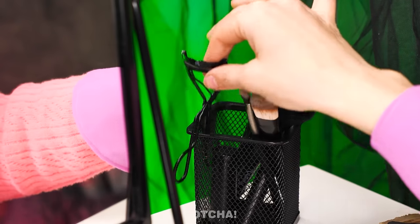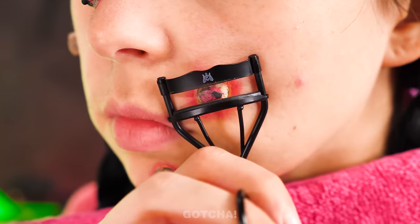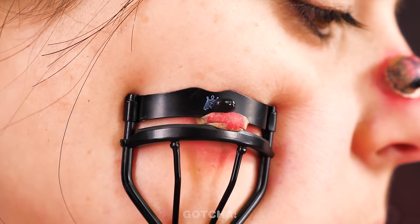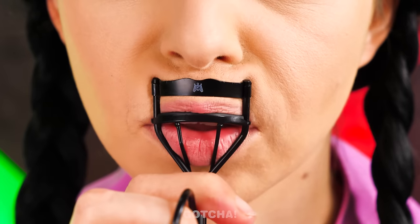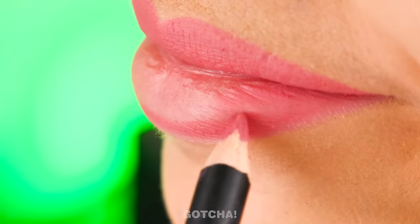I know! I'm gonna use a lash curler to squeeze the pimple pus out! Ugh, look at all that black pus coming out! At least it worked. This curler is so versatile! I can also use it to make my lips look pouty. Now I'll apply lipstick.